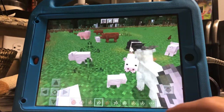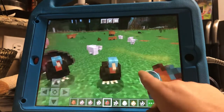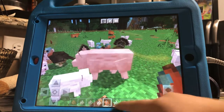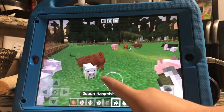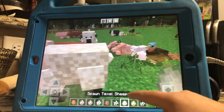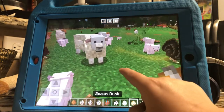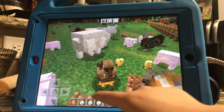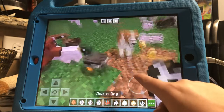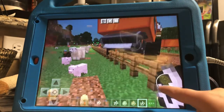Let's see if I can spawn. Oh my god, the one that I spawned is so tiny. Turkey. Turkeys come from Thanksgiving. Hampshire sheep. The Hampshire sheep has a black nose. Texel sheep. Texel sheep doesn't have any hair on the top of its head. Duck. Ducks swim in the pond. Dog. Dogs are human's best friend.